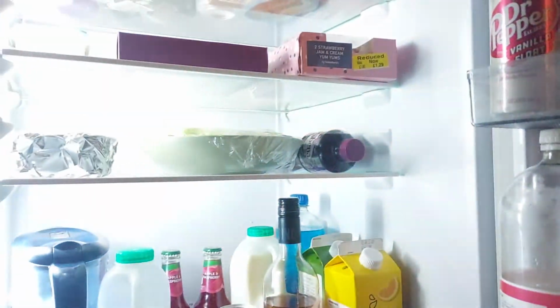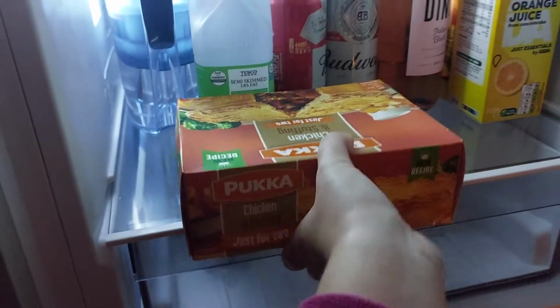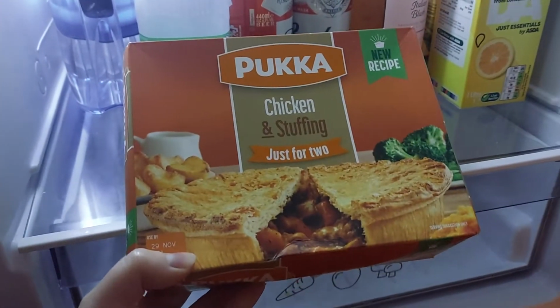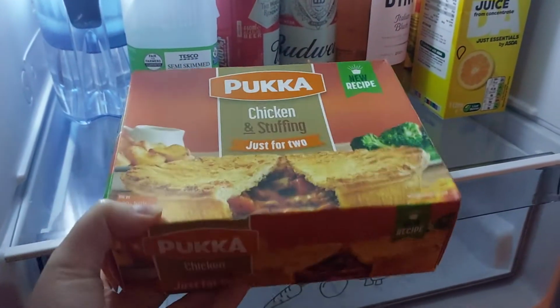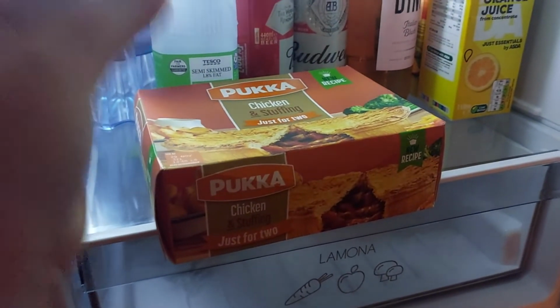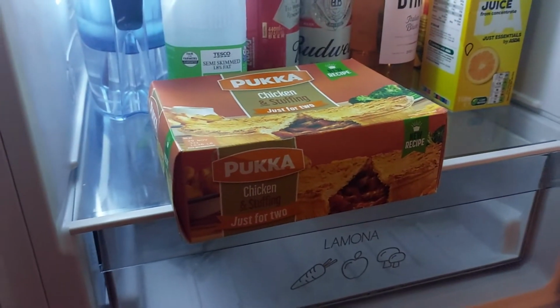Right, thank God for fridge lights is all I can say. Okay, oh my God, right. This right here is the best thing to ever exist. It's a chicken and stuffing pie, and it's already got carrots and veg in as well. So it's basically like a little roast dinner inside a pie, and then all you have to do is potatoes with it.